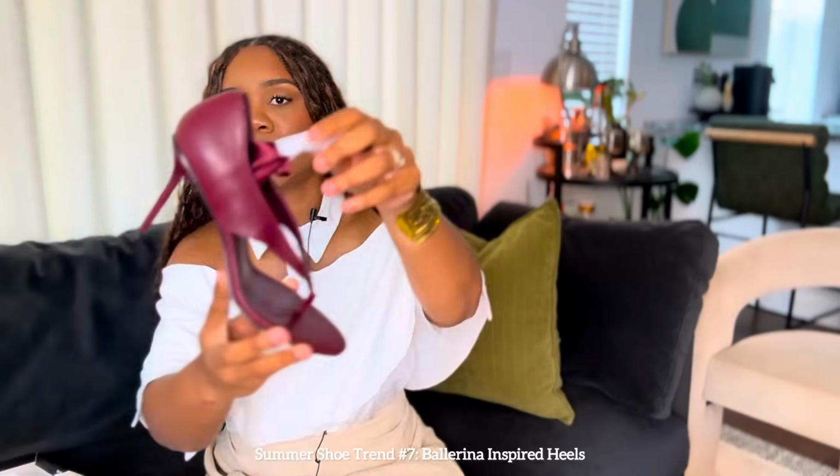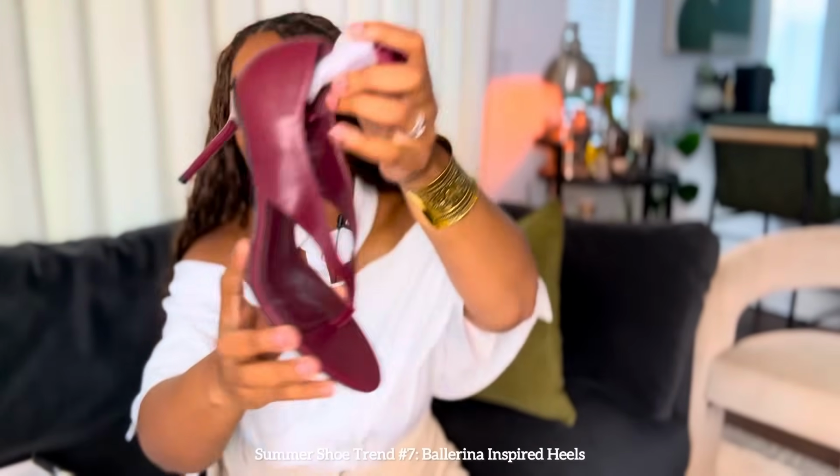I saw the Jeffrey Campbell dupes, absolutely love them. But you know, Jeffrey Campbell, he sells out very quickly, and he is on that mid-range tier, so you can pay up to $175 for the shoe. But look at this. This is a beautiful dupe to the Ferragamo heels.